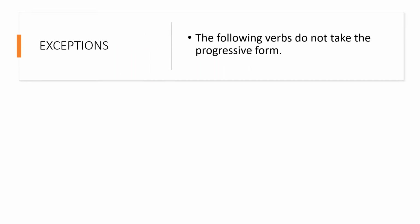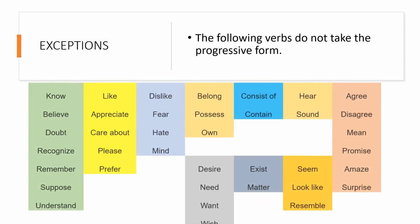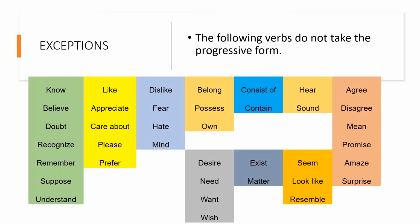Exceptions. The following verbs do not take the progressive form. That means they don't take the ing. These verbs are know, believe, doubt, recognize, remember, suppose, understand, like, appreciate, care about, please, prefer, dislike, fear, hate, mind, belong, possess, own, desire, need, want, wish, consist of, contain, exist, matter, hear, sound, seem, look like, resemble, agree, disagree, mean, promise, amaze, and surprise. They do not take the progressive form.